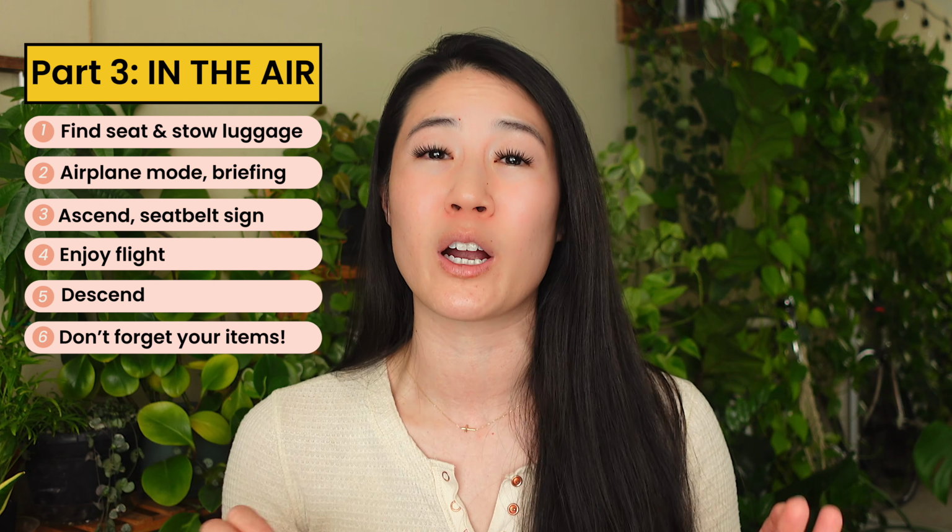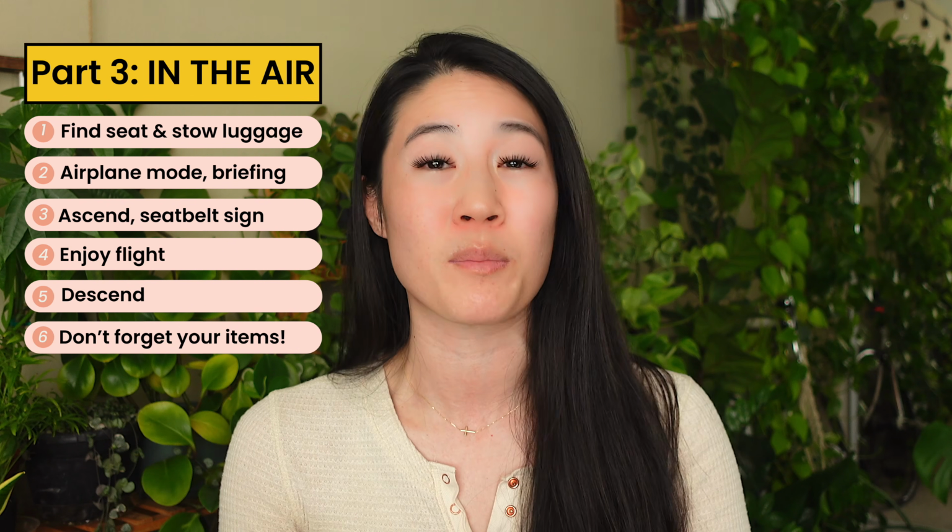Then it's time to get off the plane. So most of the time, the front of the plane is gonna get out first. So just make sure you don't leave anything because it is really hard to get back to the airplane to try to find something that you lost, because of the security reasons. So just try to bring everything with you.